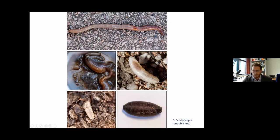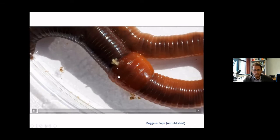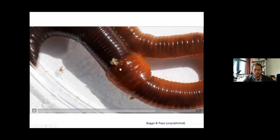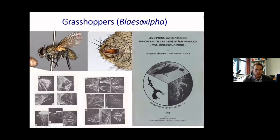A few years ago, some colleagues did some lab experiments with these common species, and they were able to observe that the first instar larvae almost invariably entered the earthworm through the clitellum. So there's a breathing hole here, and they would choose that as the weak spot to get into the host.